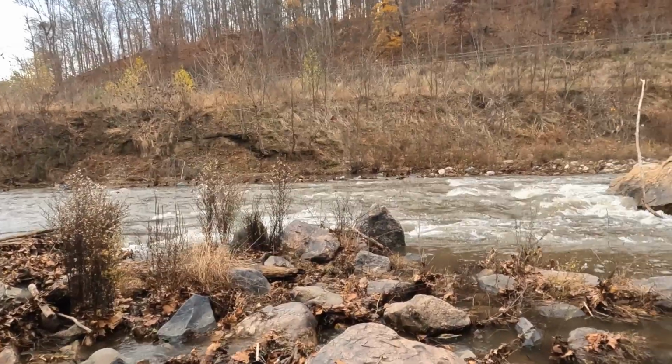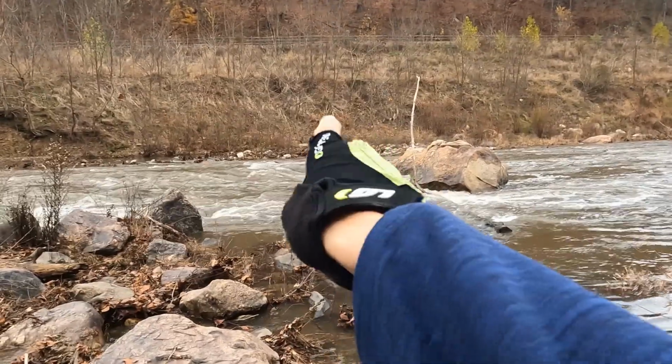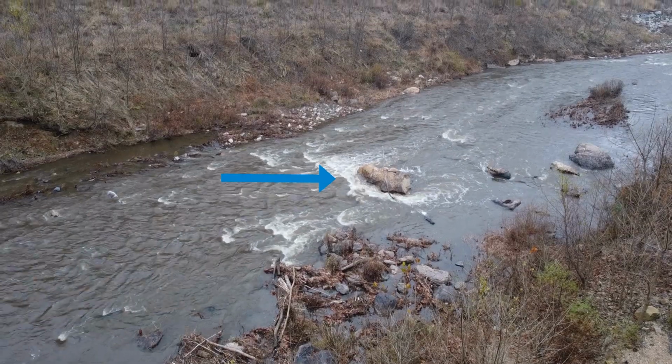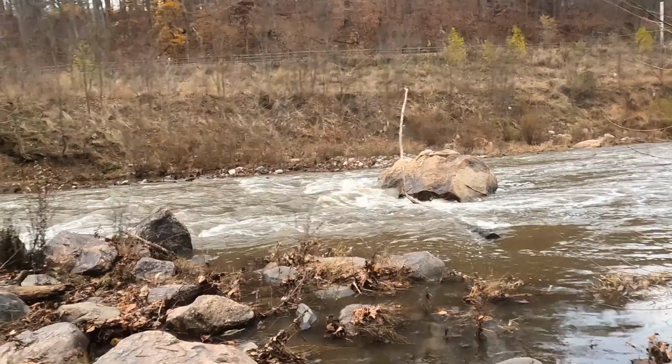So this is looking a lot more dangerous than I thought. You see this log right here? It actually extends all the way across, so you'd most likely get pinned by it. This could be a very dangerous situation.